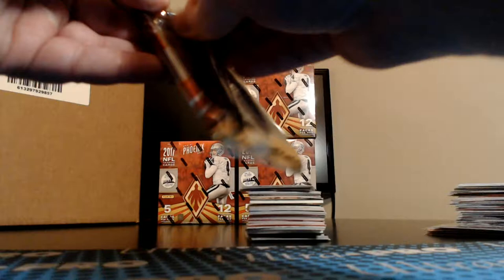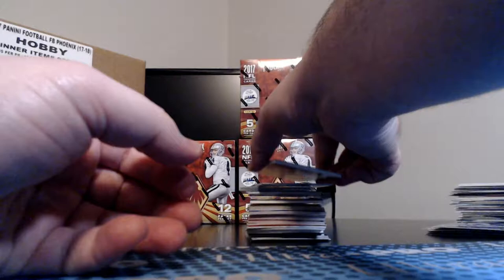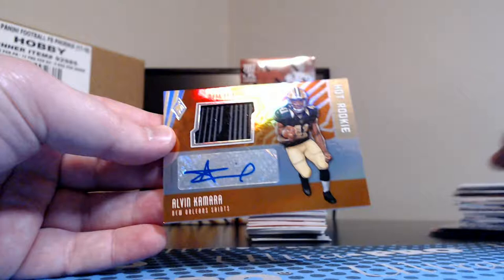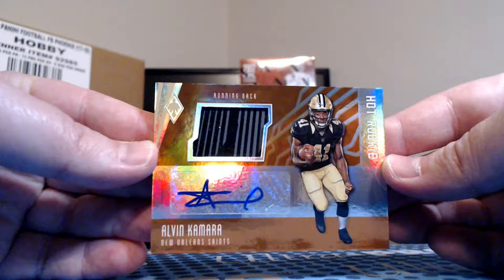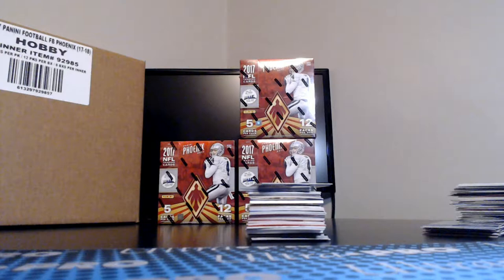First pack, we're going to have a hit. Tez Tabor rookie, base for Lions, and I didn't realize it was a second card. Alvin Kamara. That looks like part of a shoe, maybe. Alvin Kamara, hot rookie, numbered 35 of 99. Saints. That is a glove, not a shoe.